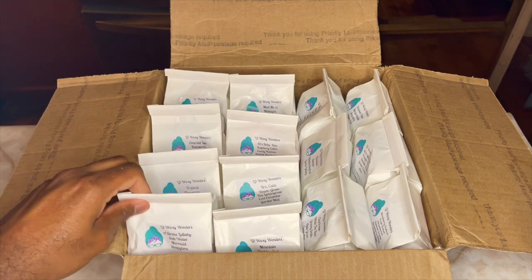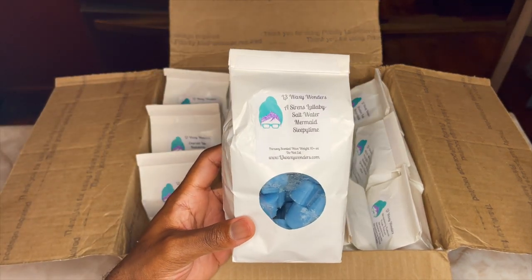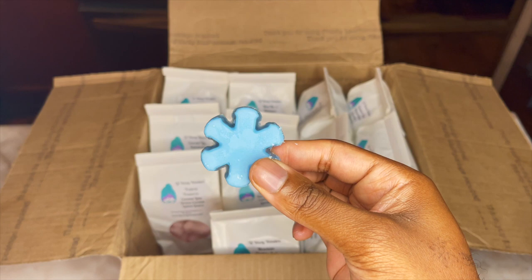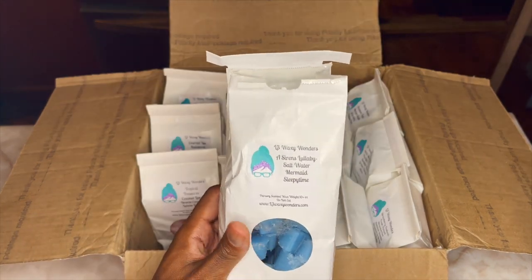I don't know. So, next we have A Siren's Lullaby, which is Saltwater Mermaid and Sleepy Time. So I wanted an aquatic-ish type of bedtime blend. So that's kind of where I got inspiration for this one. We got a cool little doodad of a guy here. So here we go.